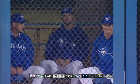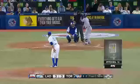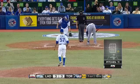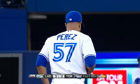Never hurts when you can go down and talk shop with Pat Hentgen. Juan Uribe at the full count, and he'll take ball four. So Perez walks Uribe with one out.